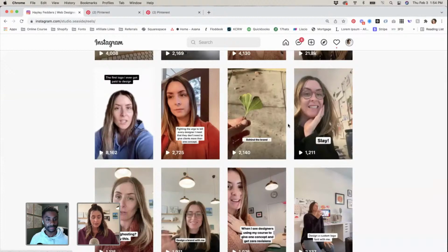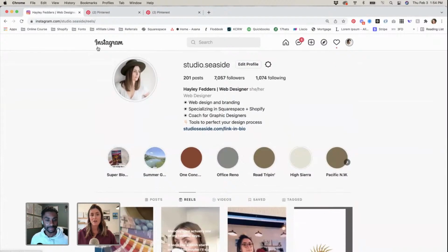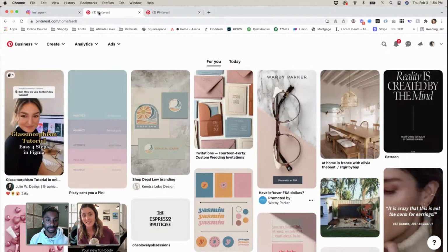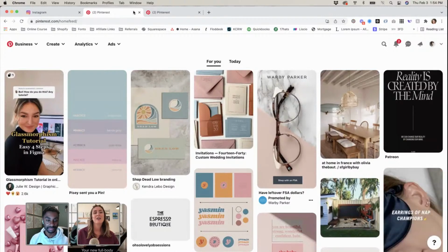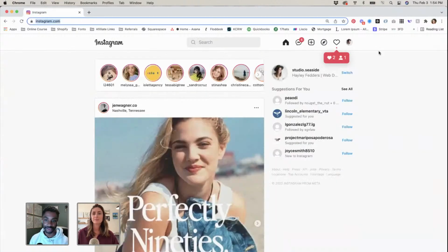And yeah, it all works together to try and bring in clients. Because that's a really big part of working for yourself: it's not all just designing all the time. It's also attracting clients and finding the work.